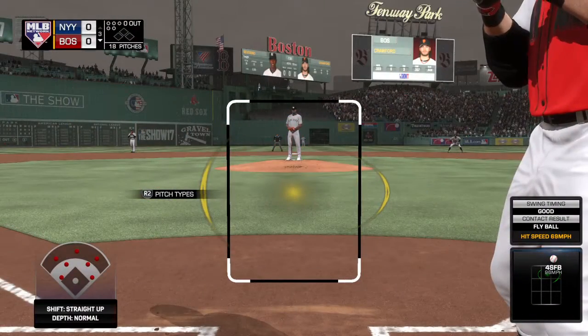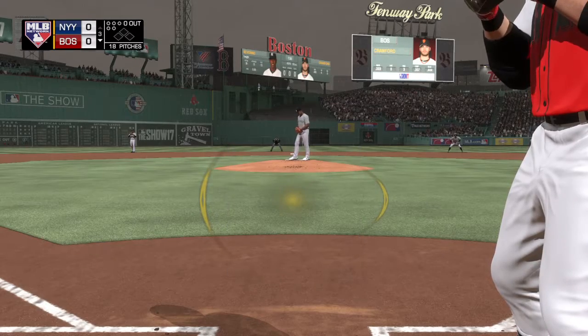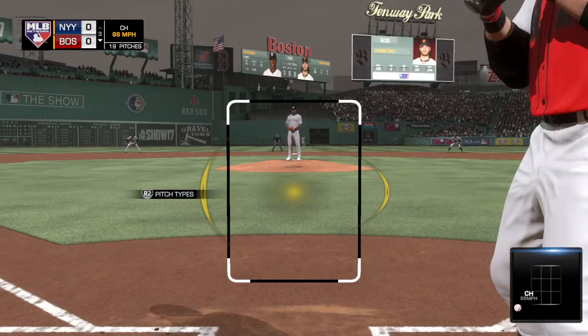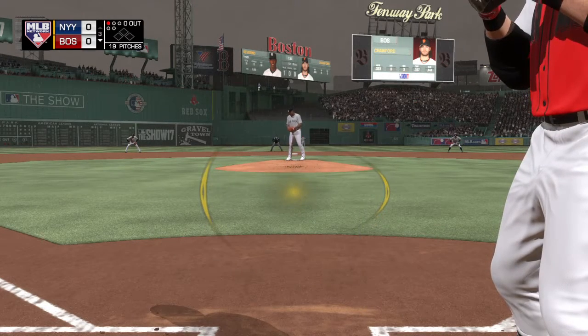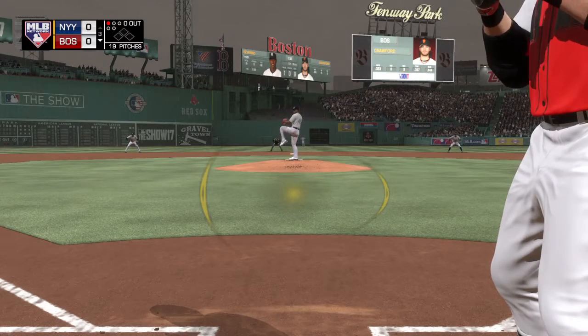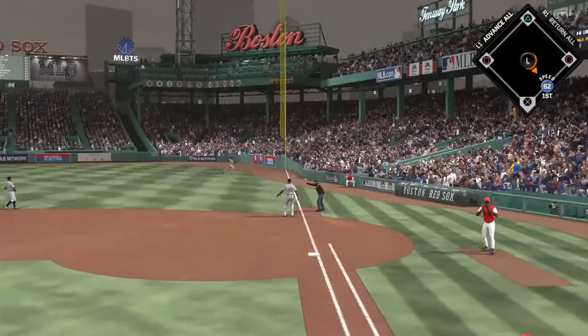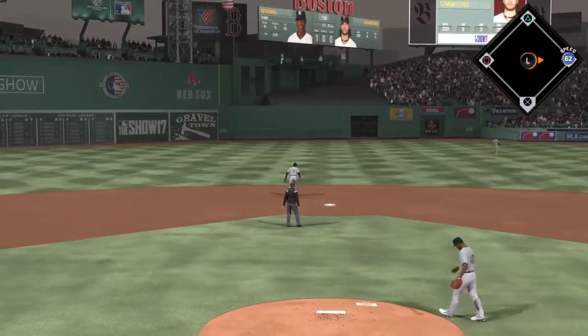Into the box now, Brandon Crawford. He'll look to get something going here in this scoreless ball game. Brandon Crawford. And a ball, 1-0. Hit on the ground down the first baseline, and that gets on by, and Crawford's aboard to lead off with a single.